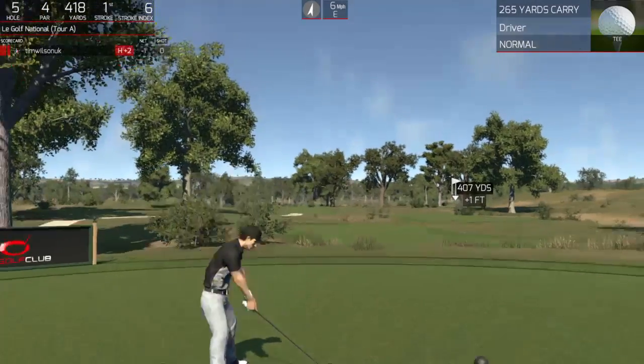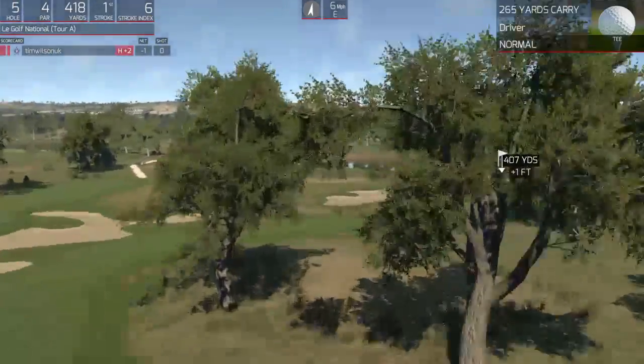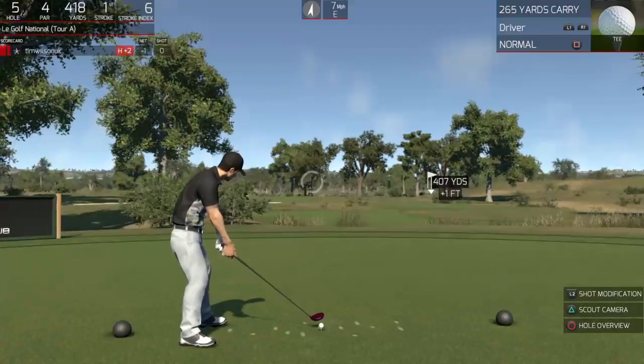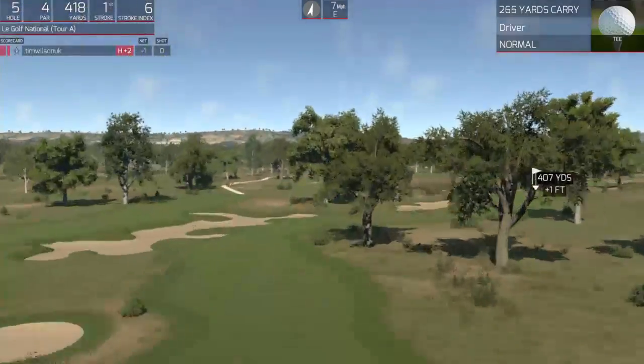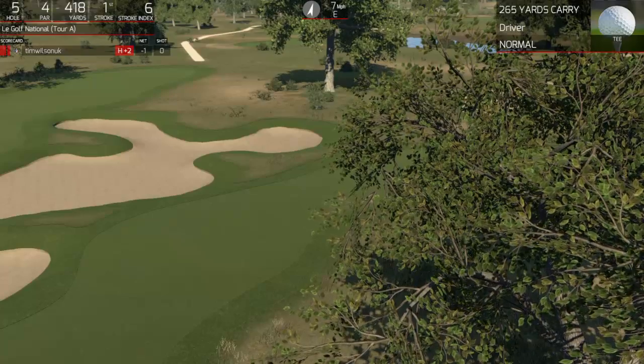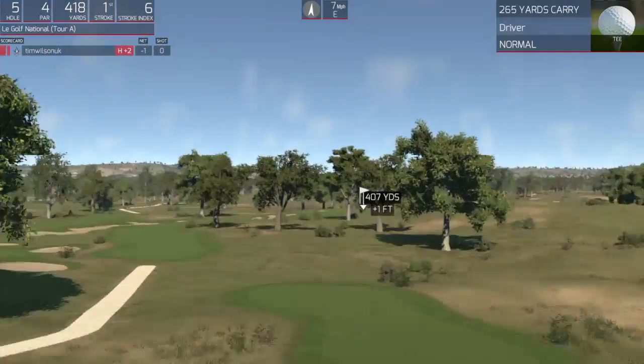Let's see where this driver takes us. There's the 2 trees. Can we get through? Ooh, and that is exactly why they put them there, just to try and eliminate that shot. This is such a difficult shot. I've got 7 mile an hour here. Can't go anywhere over here.